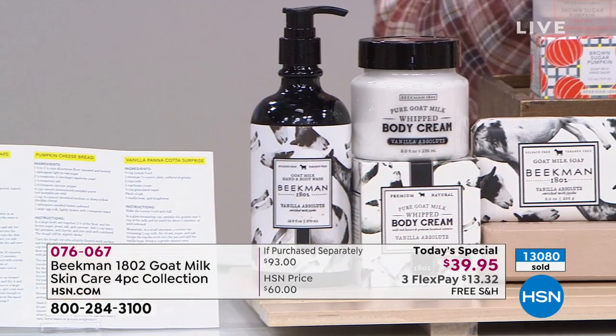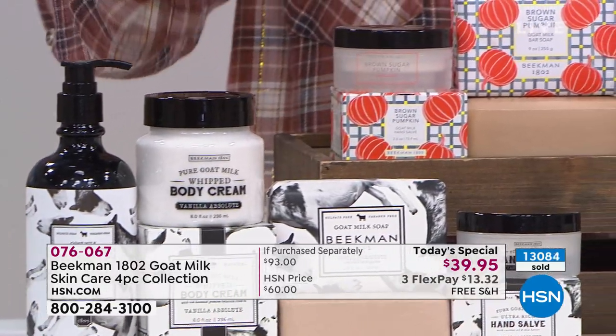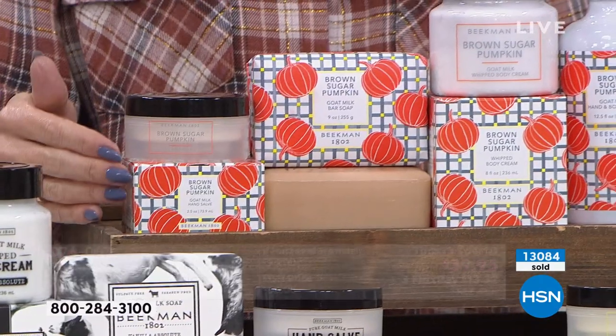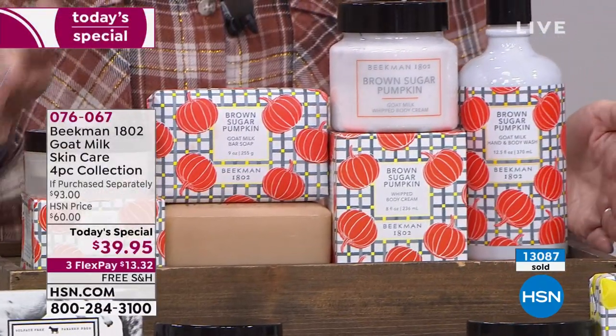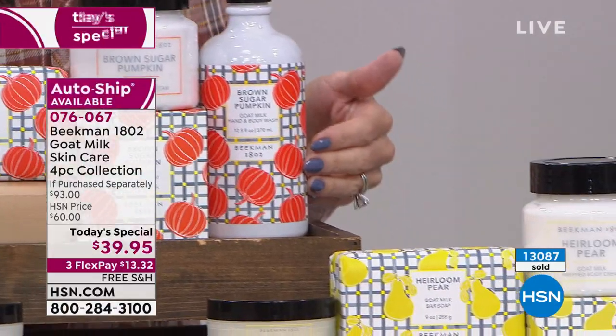You know, we want to spread that love and spread that kindness, because this is a wonderful place to start. It's our best buy of the entire day. And the fact that we can launch a brand new fragrance that no one else will have, you can't find this anywhere else but right here at HSN, this brown sugar pumpkin, the deal is incredible. That's the original Vanilla Absolute, which a lot of you guys are stocking up on. Here's that brown sugar pumpkin. This one will be the first to sell out. Remember, you're not choosing which of the four number one best-selling items. You're getting all four full size.